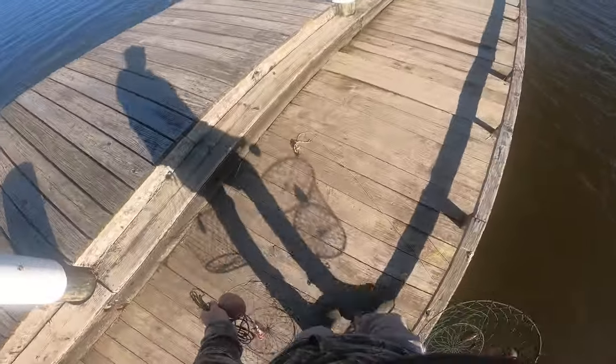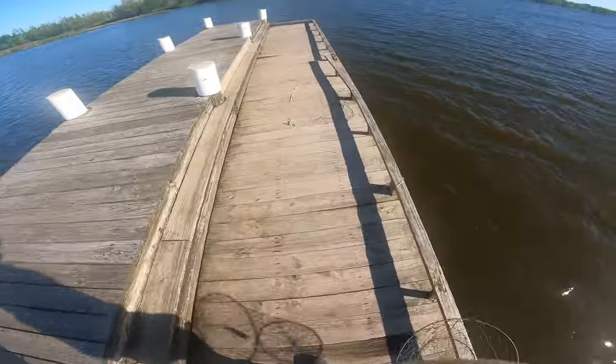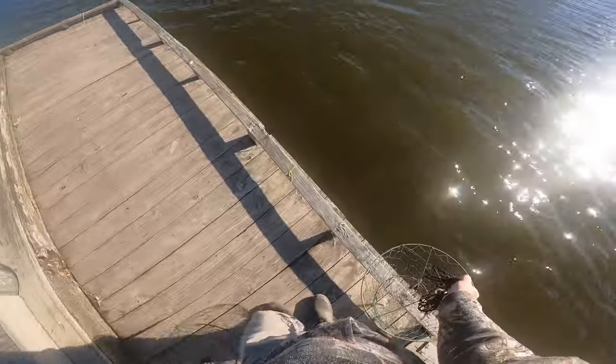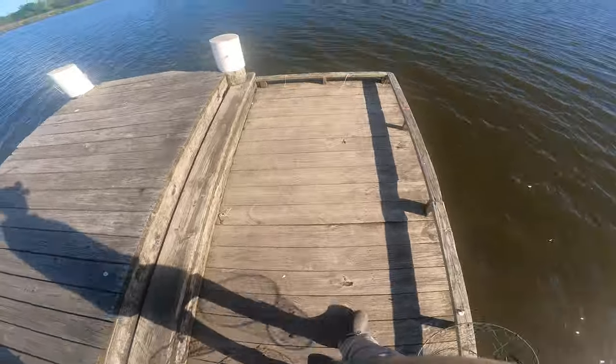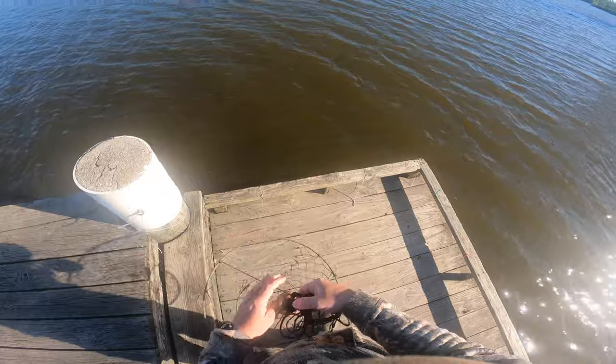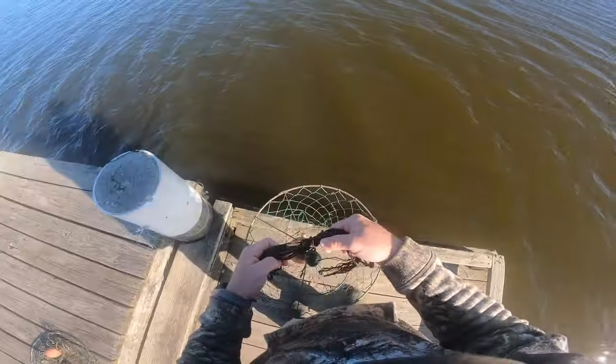All right, well, we got an empty chicken bone. That means somebody was crabbing and looked like they were doing pretty good. Could be a good sign. Here's another bone. All of these lines right here, that's how you know it's a spot where people crab. Just hope they're biting right now.